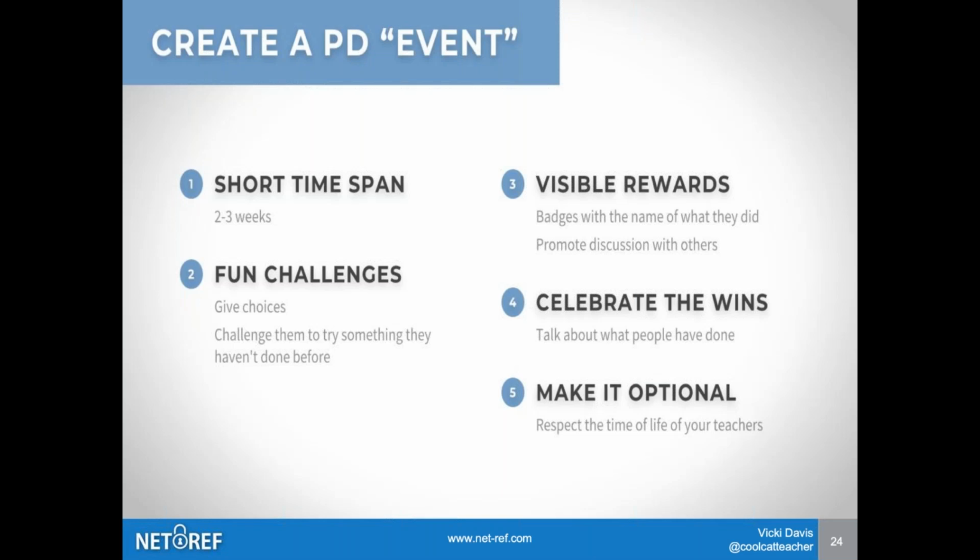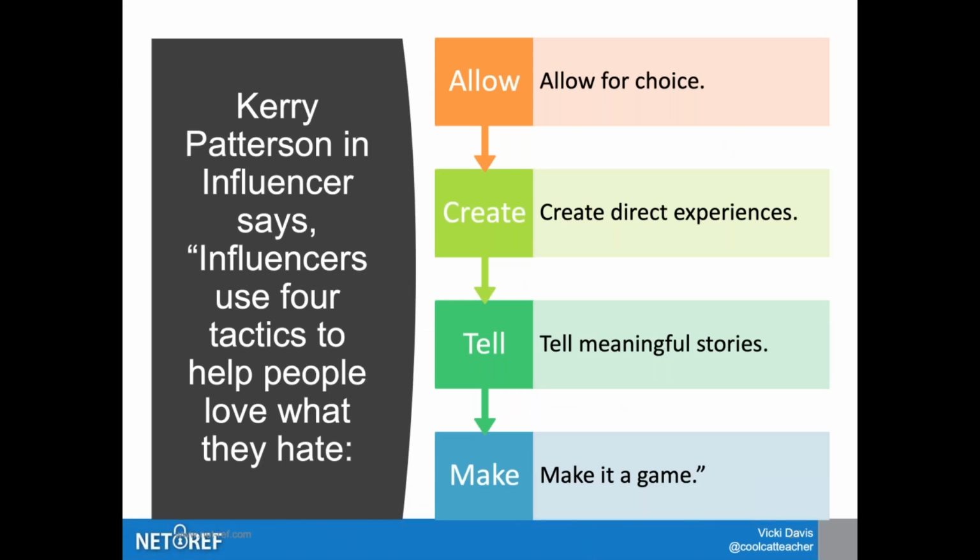So having those visible rewards of the little balls on the trees and the names of what they tried, that celebrates the wins. But we did make it optional. And there were a few teachers who were just at a point that they did not think they could do it. And I totally respected that. Now, the interesting thing that happened is more and more people started joining in when others joined in. So it was kind of a positive, I'm not going to say positive peer pressure because it wasn't really pressure, but it was kind of a fun, positive celebration.